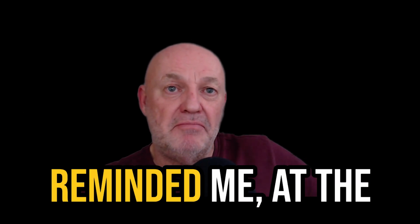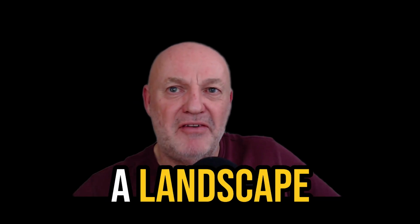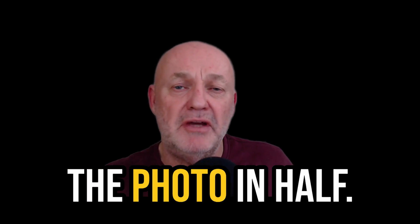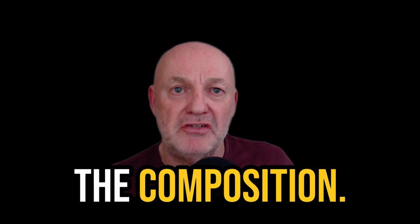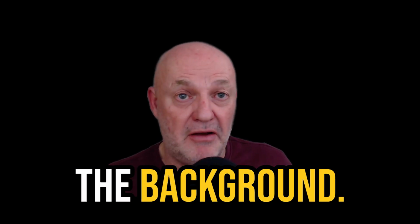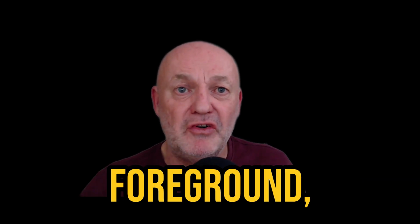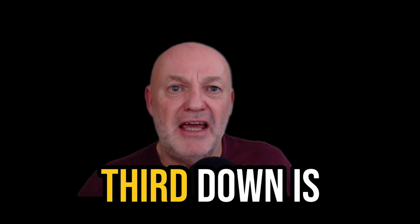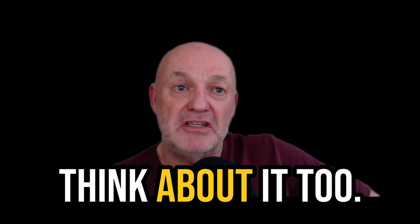And this has reminded me, at the time of writing, not now talking, I'm not that clever. If you're taking a landscape photo, don't put the horizon in the middle. Do this and you're in effect cutting the photo in half. No, put the horizon about 1/3 or 2/3 up the composition. This will of course vary depending on which is more interesting, the foreground or the background. Now, if you've got a fantastic sky, you want more of that in. But if you've got a fantastic foreground, you want more of that in. But about 1/3 up or about 1/3 down is where you put your horizon to get better compositions, and it helps you think about it too.